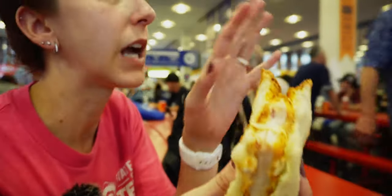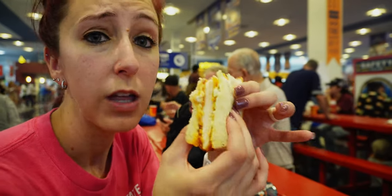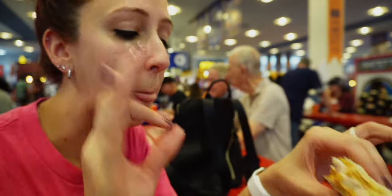And this one didn't win the Big Tex's Choice Award that you get here. It's at the same stand, but the fruit sando is the one that won the Big Tex's Award. I feel like this one should have won it.